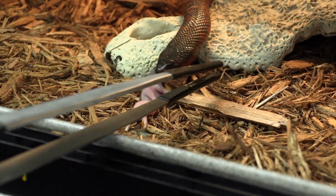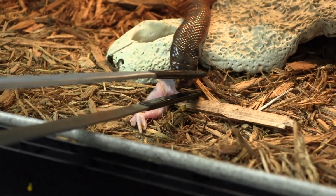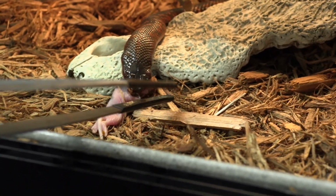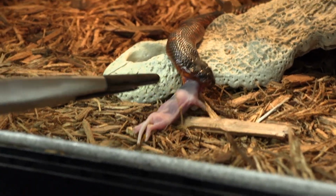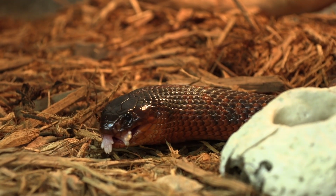While he's doing that, let me get off some of that mulch. There we go. Very nasty, so he doesn't swallow that up. Avoid as much as possible. No problem working down that food. He is such a beast of a snake.